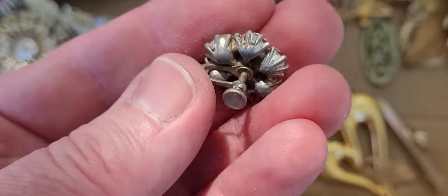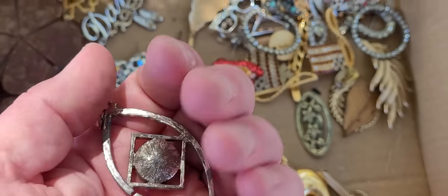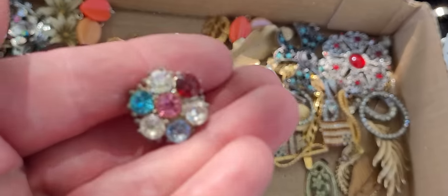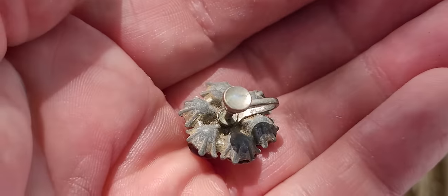Screw back earrings. This is pretty. I don't know where the match is to it. Oh, here it is. Look at that. I gotta get like, I'll do 35 on it. Yeah.